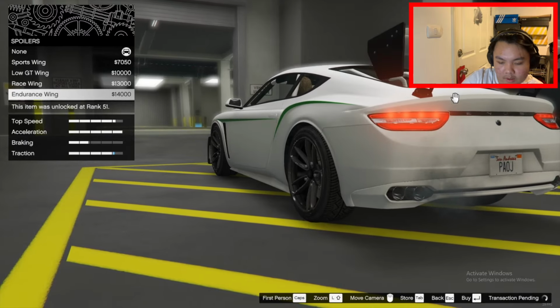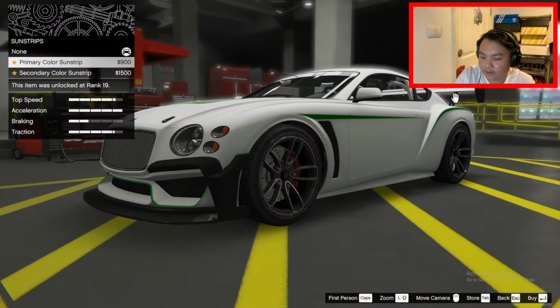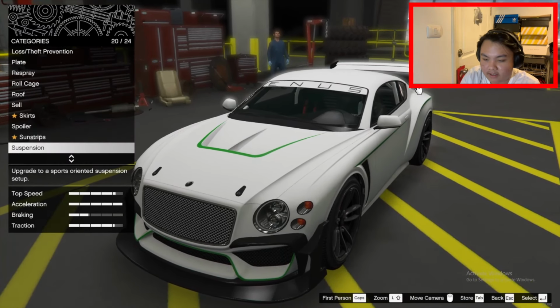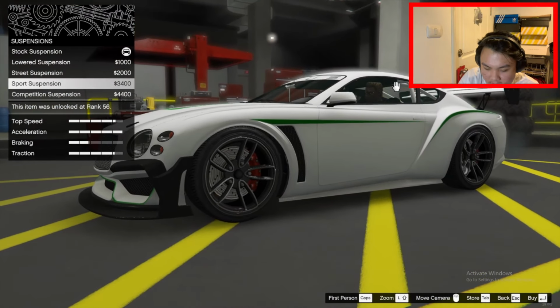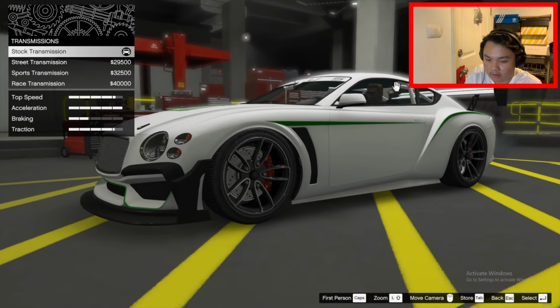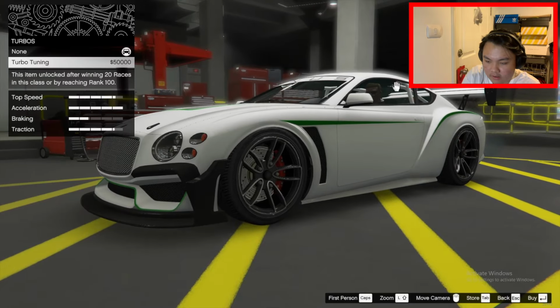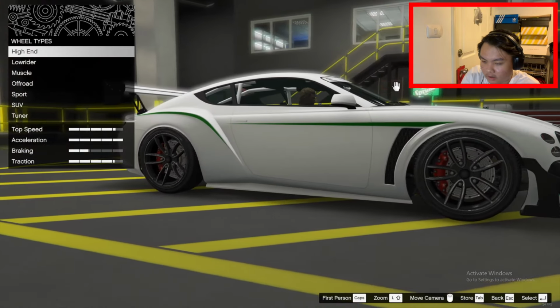Might go with this one. Endurance wing. Going north. Sun strips. Enus. Yeah, Enus. Suspension. A bit lower. So that's really low. Okay, no low ones. Transmission, no race transmissions. Turbo, oh, turbo tuning, let's go.